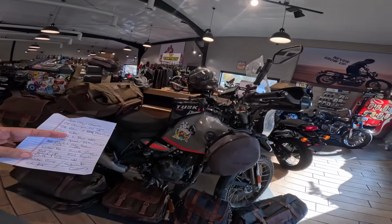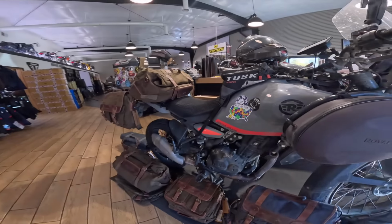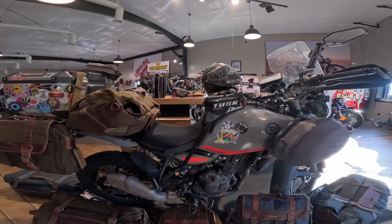So the engine is, from my point of view, just solid. When Royal Enfield built this thing, they chiseled it out of rock or something. It just doesn't have any issues at all. Tough as can be.